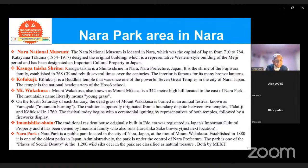Then Imanishike Shoin, the traditional residential house, originally built in the Edo era, was registered as Japan's important cultural property, and it has been owned by the Imanishi family, who also run Harushika Sake Brewery.